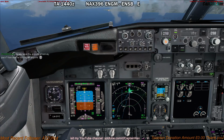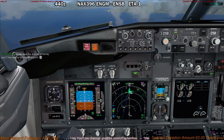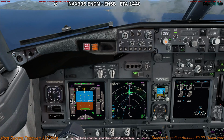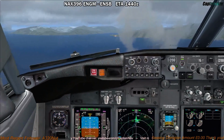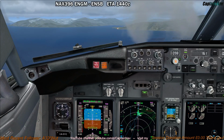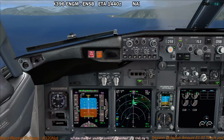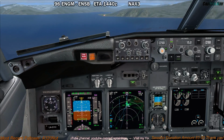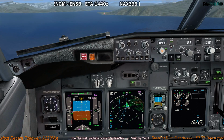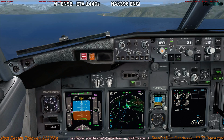Gear down. Gear speed check. Going down. Flaps 1.5. Flaps 1.5 selected. Landing flow. Okay. Continuous ignition. Cabin crew seat 4 landing. Flaps 30. Flaps 30 selected. Gear down and secured. Landing checklist.